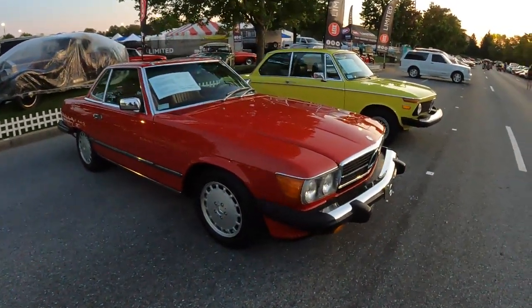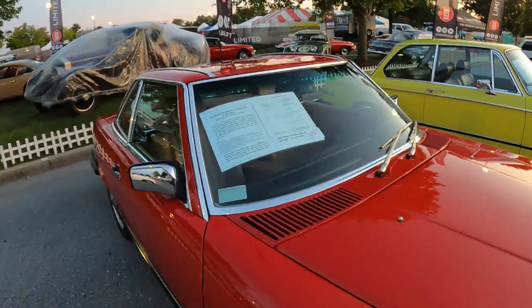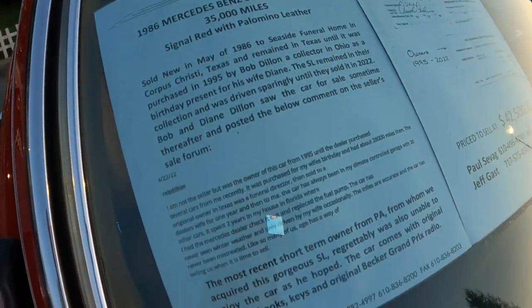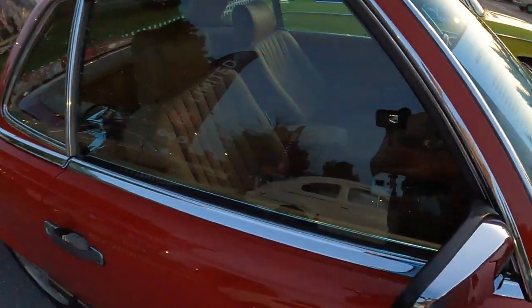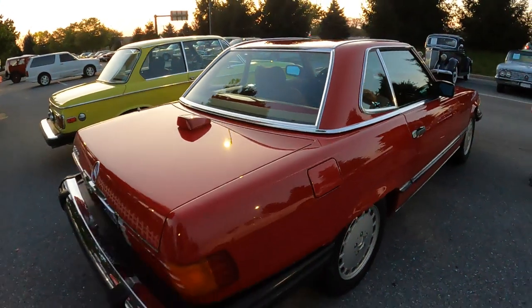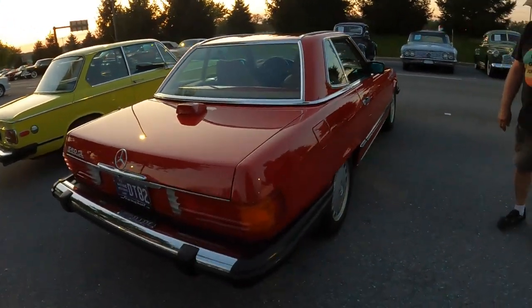Mercedes and then Beamer next to each other. The Germans are sticking together. Yeah. 35,000 original miles. Sold. It did sell for somewhere around 42.5. Looks really clean. It definitely looks clean. Somebody took care of it. Yes. That was a well-kept car.